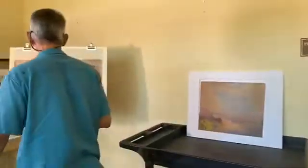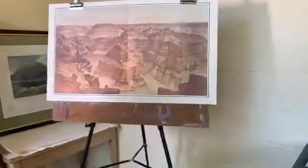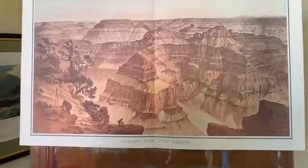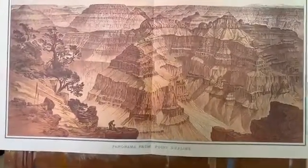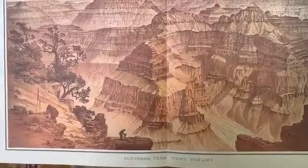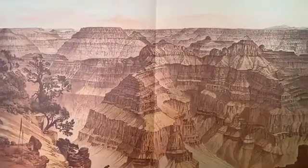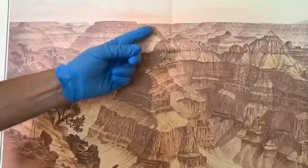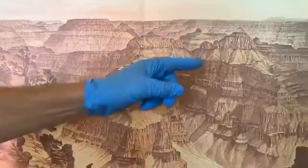And I want to come over here and show you this drawing. This is a reproduction of one of Holmes' original drawings. And this is a print that was published as part of the atlas that was included with the tertiary history. And this print is 1/3 of a panorama from Point Sublime, and this is the view to the east. And if you're familiar with the Grand Canyon, you can see this is Shiva Temple, and here's Isis Temple, and Osiris, and Confucius and Mencius temples.